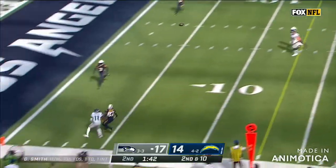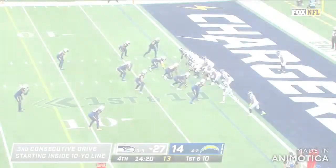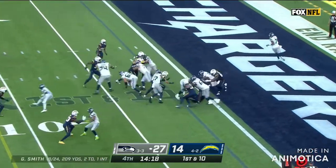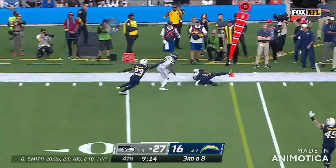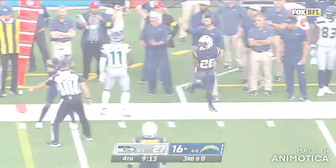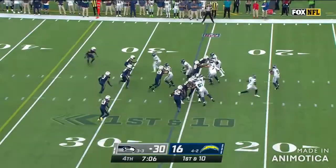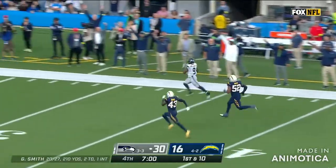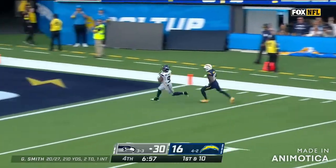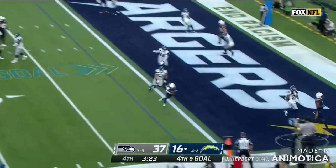Smith looking for Goodwin and a jump ball caught by Goodwin. 34-yard try, up and good for Jason Myers. It's like that sign on someone's backyard. Beware of dog. Here comes Kenneth Walker. And Walker, does he get out of the end zone? No, it's a safety. To the sideline, and it's intercepted. Jason Myers good on the field. There's Walker on first down. Gets the edge. Walker down the sideline. He's got the speed. Walker chugging down the sideline. Can he outrace Michael Davis? He can. Once more. Herbert. Sidearm sling, and it's a touchdown.